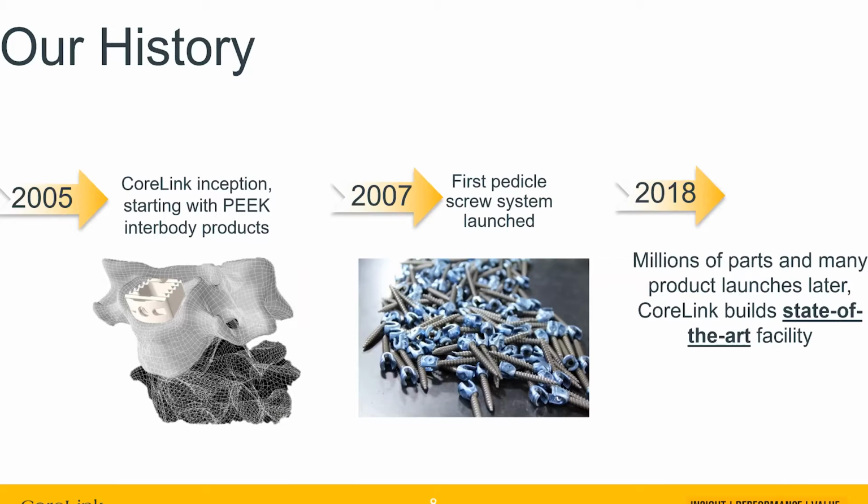The PEEK interbody is what you see on the left-hand screen there, and that basically is, let's call it, a disc replacement, or a piece that would go into the discal space to fuse the spine. And that's how it was founded, with the PEEK or polymer plastic.